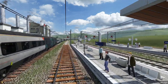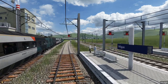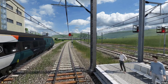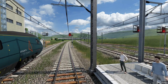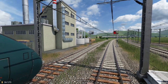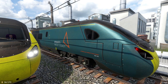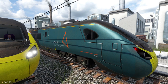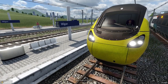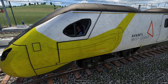So there's nothing in front of us, so it should be a short transfer here and then back on our merry way. Or I'm sort of hoping it's going to be a short transfer. I like that the lights are modelled in that first class carriage as well. We just sort of saw them as we went past. Avanti West Coast. 390, 150. I think they're all 150, aren't they? What's your serial number? 390, 150.